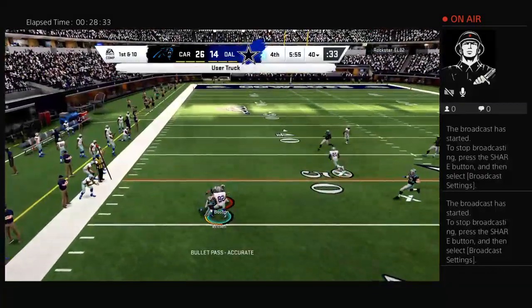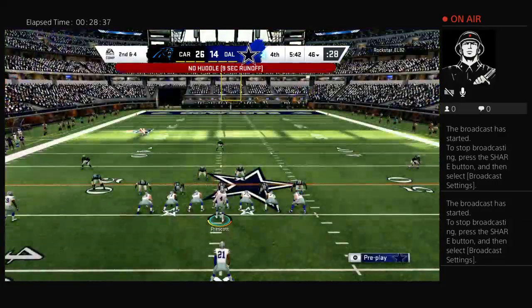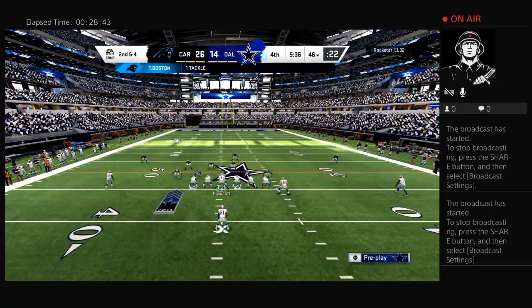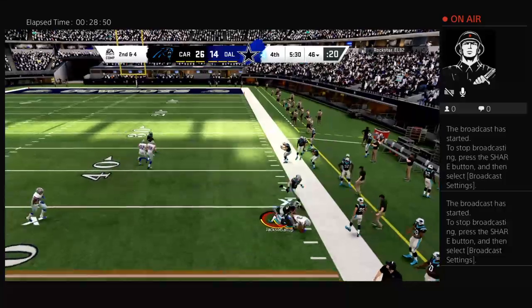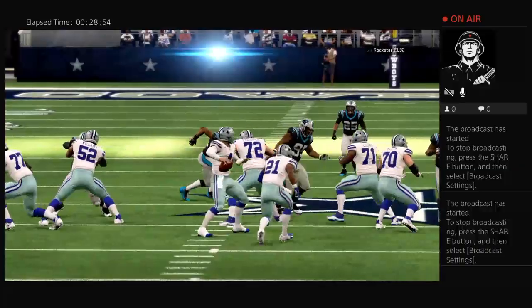And on the left side, he's got Witten. And they get to him after a gain of 6 to the 46. 6 yards was the pickup on the last completion, so here's 2nd and 4. Prescott to throw it. Throw right side, taken in by Gallup. And he'll be brought down at the 45-yard line.